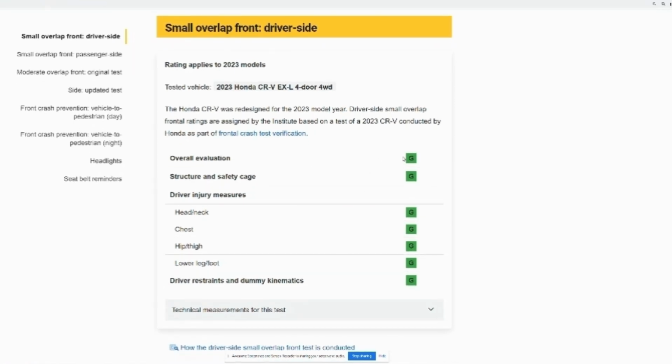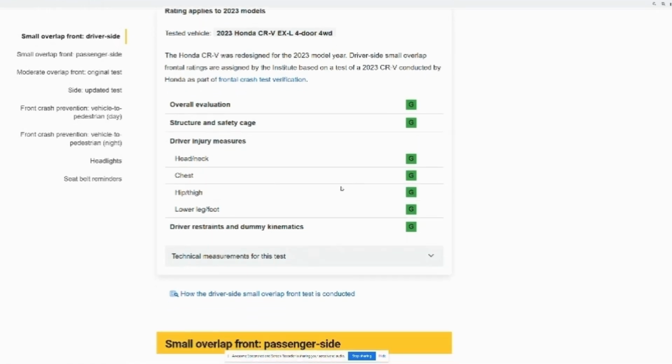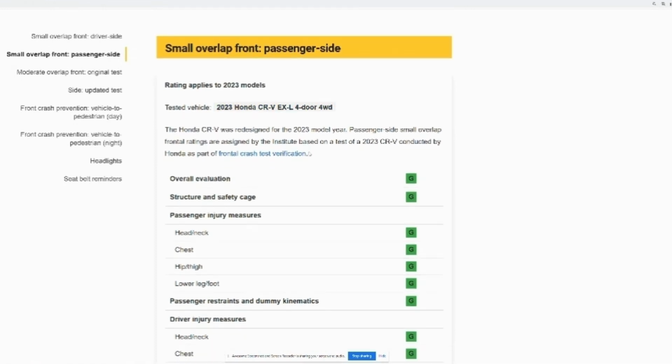So again, just overall top marks across the board. Every injury measure, head, neck, chest, hip, lower leg, top scores. And they are using the 23 CR-V EX-L 4-door, but again, not much structural integrity change between this and the Sport Touring model that I currently drive. Main difference just being there's a battery instead of a tire in the back.